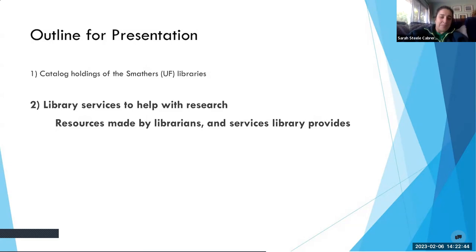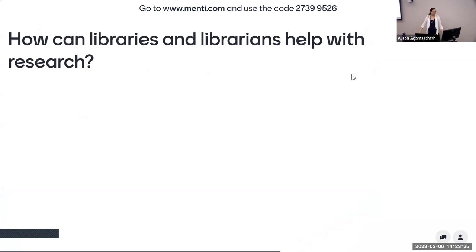So the next section is library services and other ways that the libraries can provide help with research. These are things that are made by librarians for people, and they're also really important, but they're more emerging services that are needed for research. Okay, next mentee. How can libraries and librarians help with research?